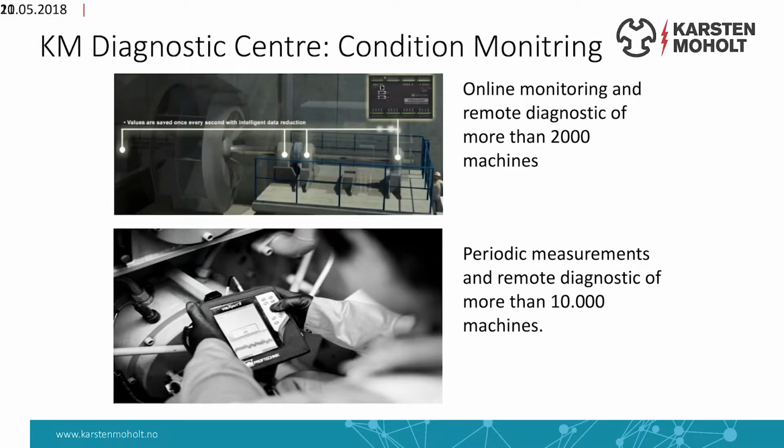So a little bit about the traditional condition monitoring method for rotating equipment. All rotating equipment has a critical parameter which can be measured, called vibration. And just by using vibration, almost 70 to 80% of the failures can be predicted. As of today, Karsten Moholt monitors around 12,000 machines all over the world, most of them from oil and gas and shipping.